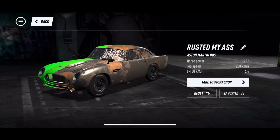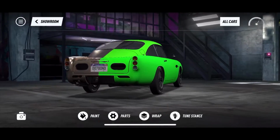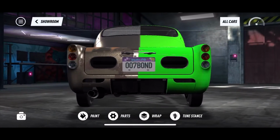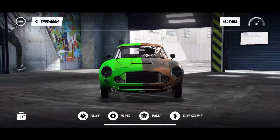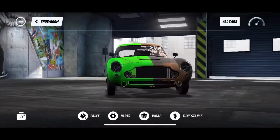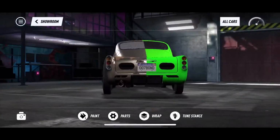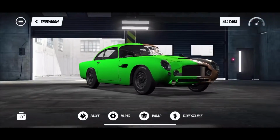You might say my collection is arse, but to me it's not as bad. This is a funny joke. You take rear number plate 007 Bond. The whole idea is that one half of the car has been sitting in a barn and garage, rusting away. The other end has been enjoying itself and has a nice green paint job. From this angle, you cannot tell that it's rusted. From this angle, you cannot tell that it's not been rusted. So that's that.